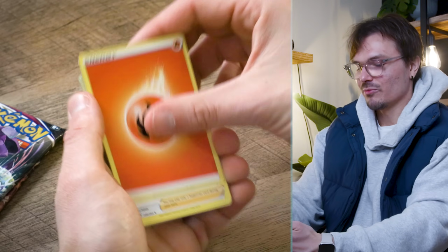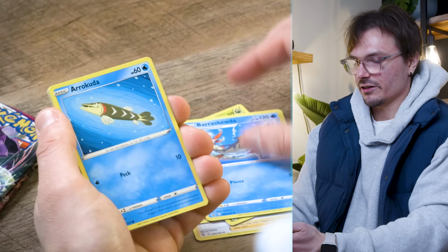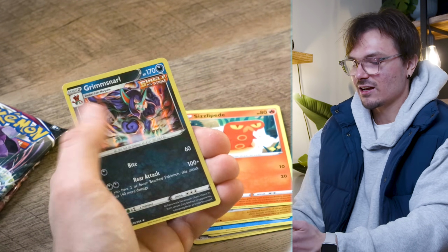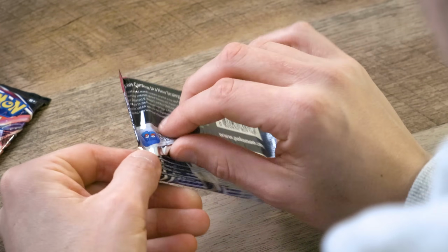I don't have much choice. I'm the guy pulling the pack. So let's see what we got. Fusion Strike. Oh, there we go, Goomy. All right, here we go. Can we hit a V? Doesn't feel heavy. Latios and Grimmsnarl. Nothing too fancy. Beautiful Genesect Fusion Strike pack.